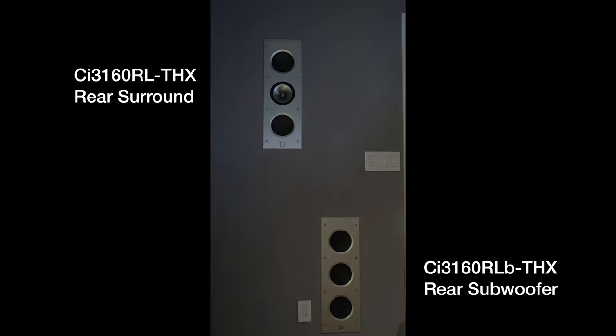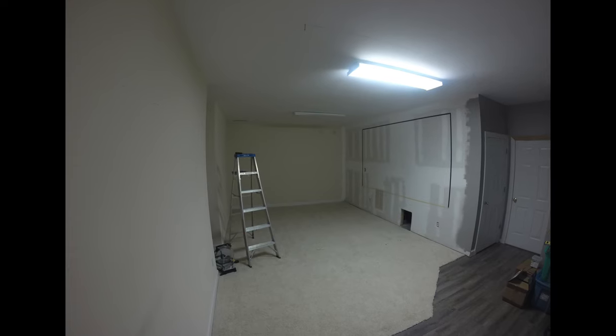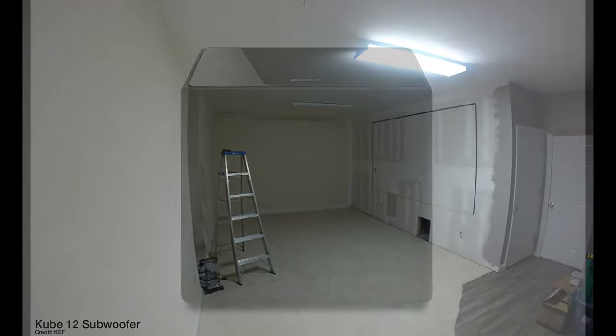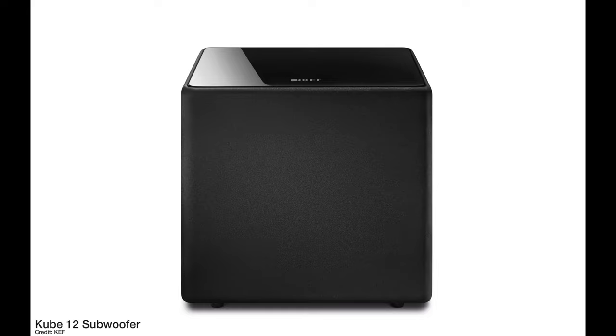One thing I was able to do in this room that was kind of unique is I have a bit of a nook behind that wall. You would never know it was there. I have a little opening down over here, where each of these openings has a buried Cube 12, which is a 12-inch 300-watt sealed subwoofer. The system itself is actually a 7.6.4, which brings me to the .4, which is the Atmos in ceilings.